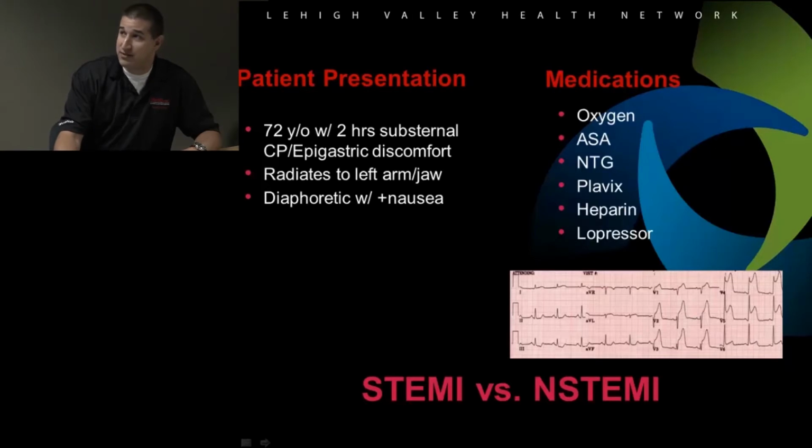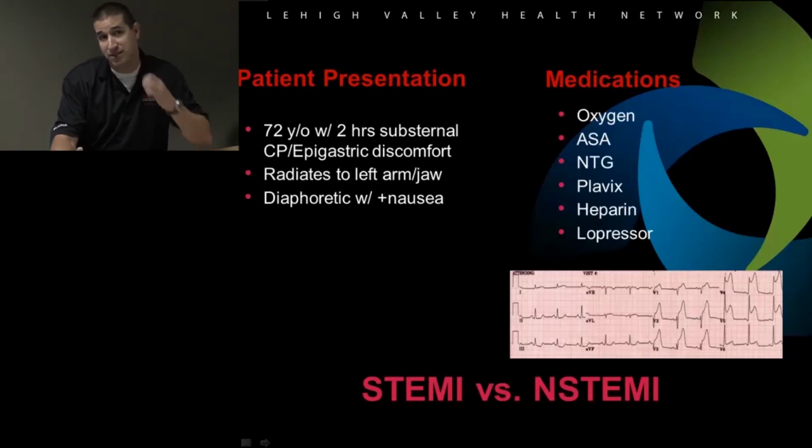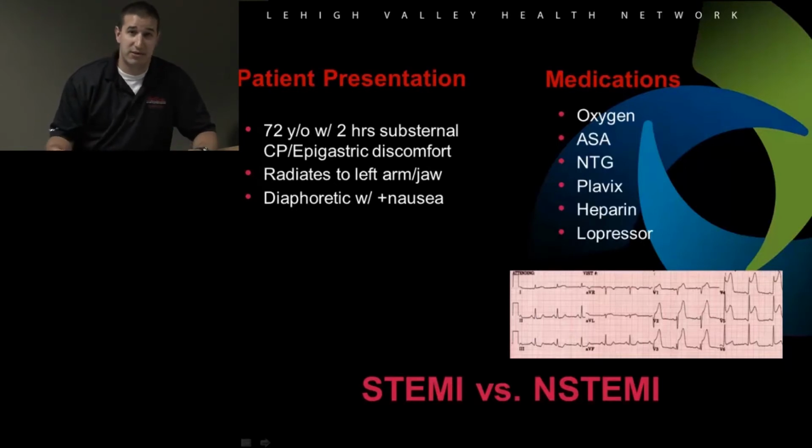Next would be our Plavix. Plavix, we want to make sure that we're loading our patients up with a loading dose of 600 milligrams or equivalent to that 600 milligrams. So if we picked this patient up from the scene or from an emergency room at 9 o'clock in the morning, and at 7 o'clock in the morning they took their daily dose of 75 milligrams of Plavix, we are going to give them up to a total of 600 milligrams for that particular day.